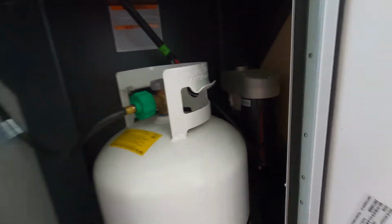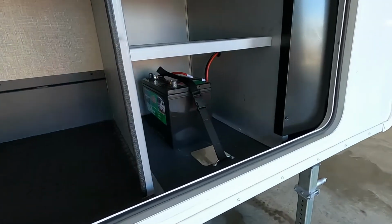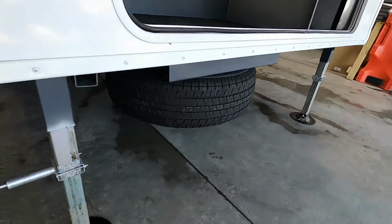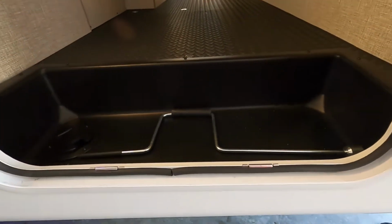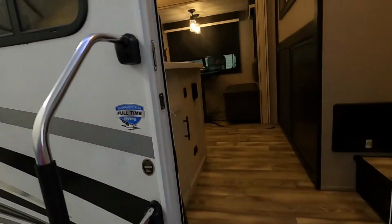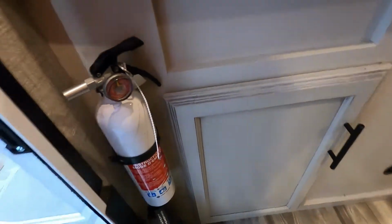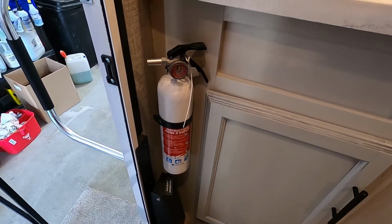Your other propane, your hydraulics for your leveling system. Again, check your battery posts every now and then. Make sure those haven't been loose. The spare tire can be brought down by that crank with that handle. That about covers everything out here. Let's take a look on the inside. First thing I like to point out is the fire extinguisher. Make sure that you and everyone who's camping with you knows the fire extinguisher is located by the entry doorway in case of emergency.